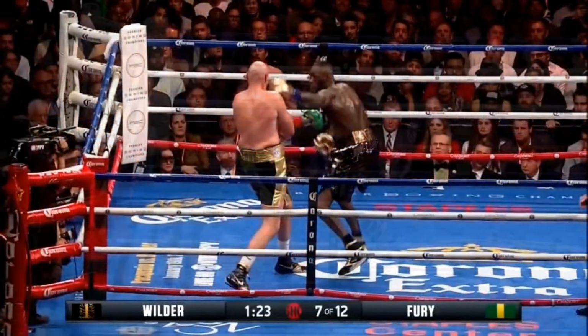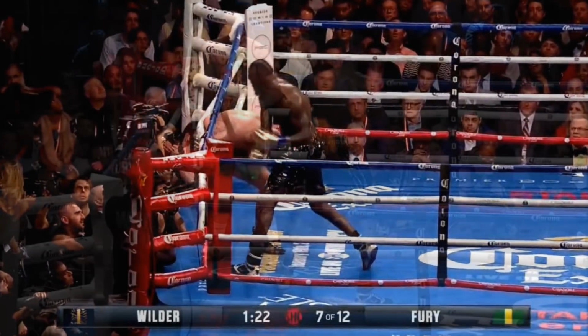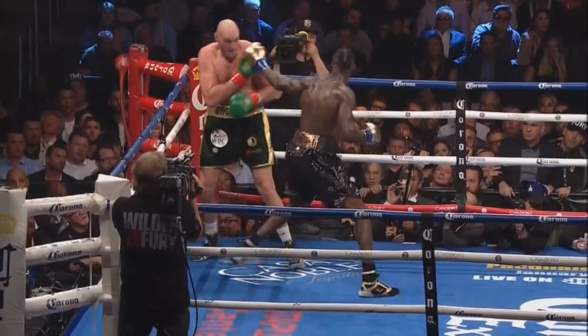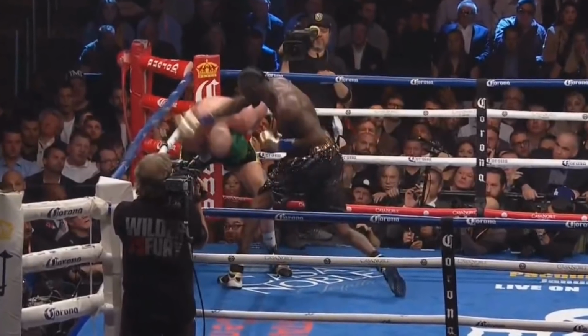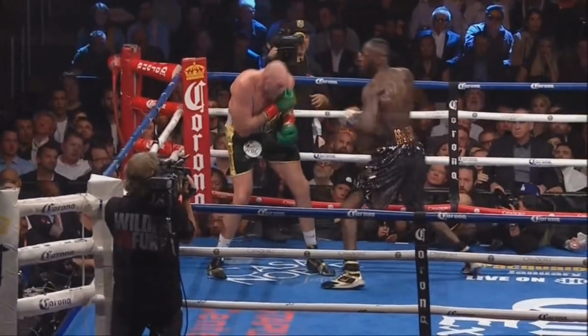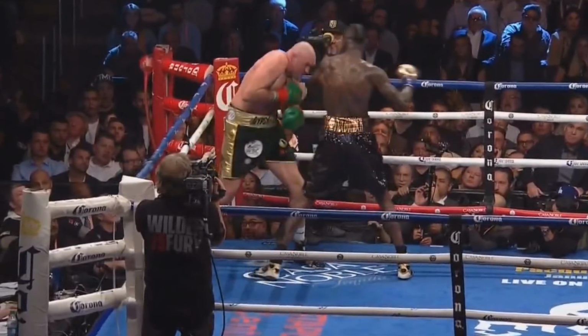Wilder was missing all of the right hands until the 9th round came, where Tyson Fury got a little bit unbalanced before the right hand came. Deontay Wilder went and threw the jab and then the right hand, and Tyson Fury was able to see the jab, see the setup, duck under the right hand, but then you see him bounce forward. He hops forward with both feet, shows that he got off balance, maybe because of that left hook of Deontay Wilder that he always follows up with.